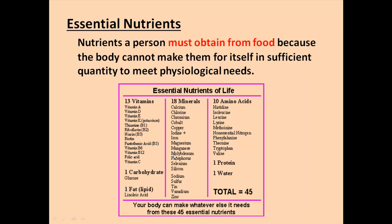But anyway, most of them are valid, but these would be considered essential. These are things that our bodies cannot make. There are some non-essential nutrients. There are 20 amino acids.